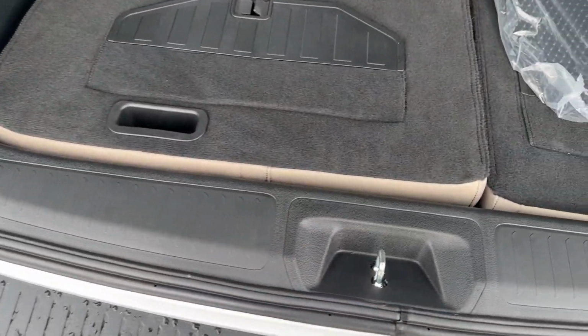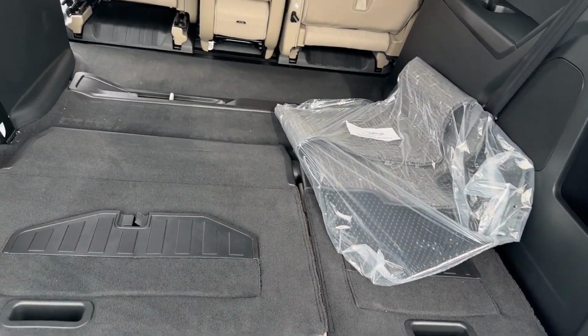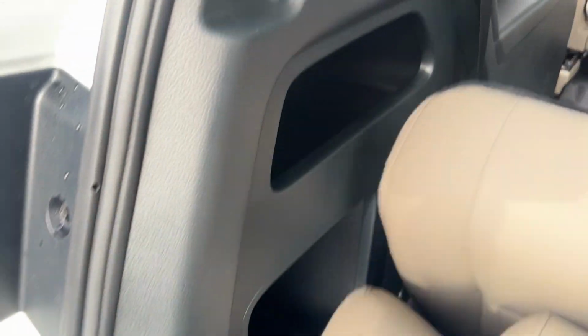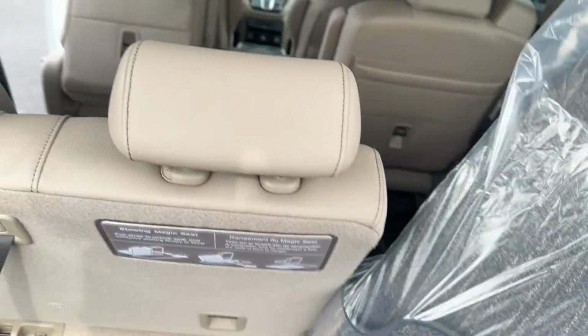I had to fix that headrest. That headrest wasn't down all the way. So yeah, see, it's flat, gone, and plenty of storage back here with the seats folded in. This is why Odysseys are very practical. And then if I put the seat back up and pull that guy, look at that, I'm doing all this with one hand. That's how easy it is.